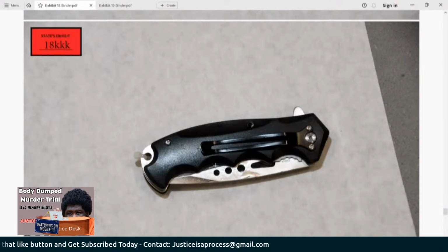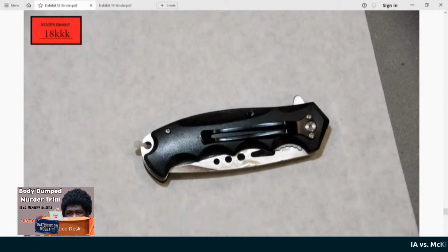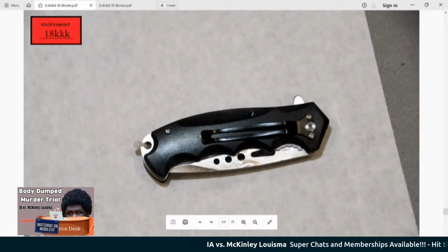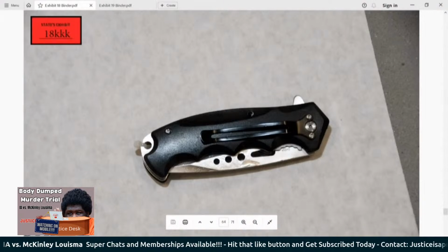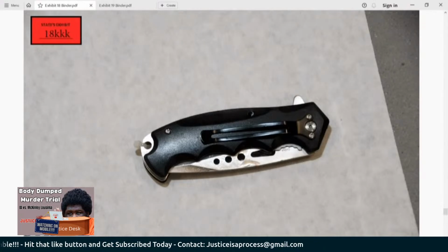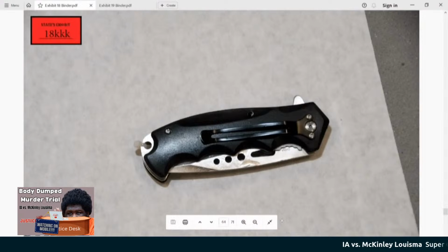18 KKK, what are we seeing in this photograph? So we flipped the knife over to view the other side before opening it. Would you agree that from this vantage point, there appears to be some sort of a clearer liquid on this side of the blood? Yes. And did you form any opinions as to what that substance may have been? Can't know for sure. It could have been some sort of biological fluid, but I can't say for sure. But it was in that condition when you located it in the defendant's vehicle? Yes.